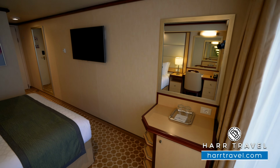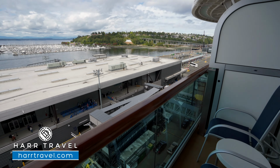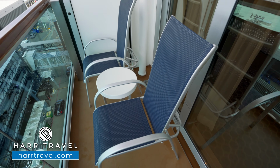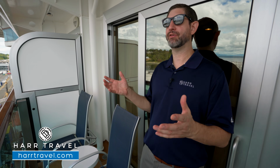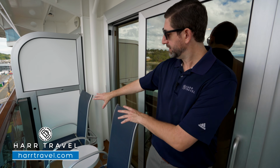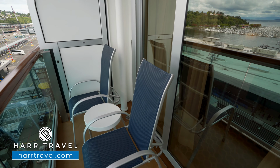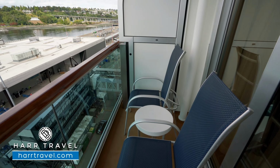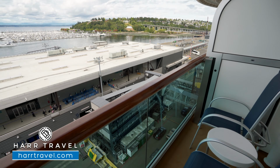Now let's head out to the balcony. So now we're out on your private balcony space. It's not a huge balcony. That's one of those things that you're going to find here on board the Majestic Princess, but the purpose of it is to have your own private space where you've got the fresh air, the beautiful ocean breezes. You've got two chairs and a table right there, perfect for a couple. You can sit there, have a nice cup of coffee in the morning or cocktail in the evening, and enjoy what is so wonderful about cruising.